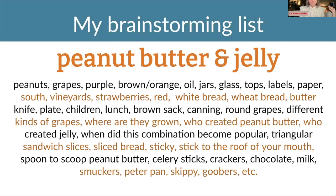When did this become popular? Triangular sandwiches, sliced bread, sticky, stick to the roof of your mouth, celery sticks, crackers, chocolate, milk, Smuckers, Peter Pan. And then I start listing all kinds of things, a spoon to scoop the peanut butter. So, if you can't come up with a big enough list, ask a friend or a family member to come over and help you.